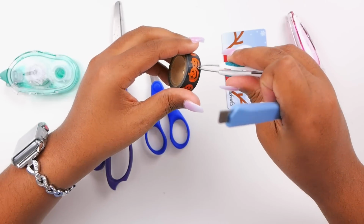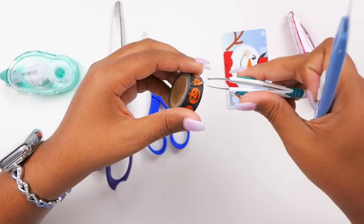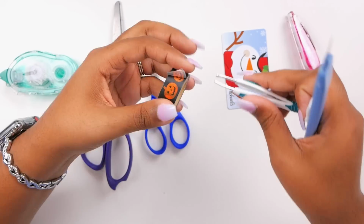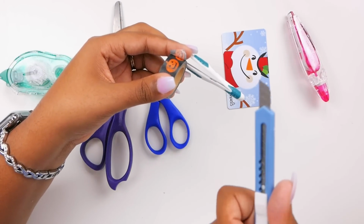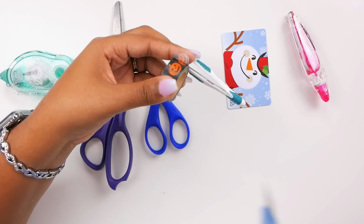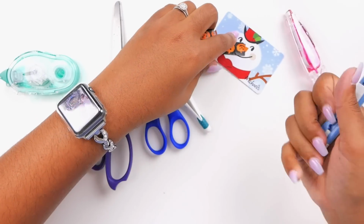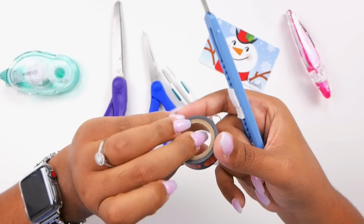So we're going to go ahead and talk about the tweezers. So I do also recommend tweezers for basically the same thing, but this is more so for peeling up washi tape and peeling up small stickers, and you can peel it up with this utility knife, but I also mainly use this for cutting the washi tape or whatever it is. So if you lay down the washi tape and you want to cut it, you can just take this and just cut it. And that is how I use this utility knife.